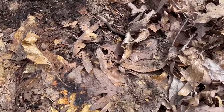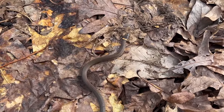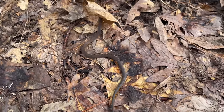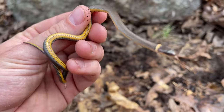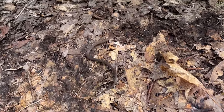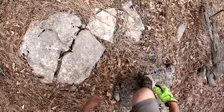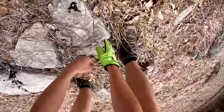Another ringneck. Oh, I caught him in the grass. These guys kind of have a Mississippi look to them here. I wonder. No, the belly looks normal. I could have had one.